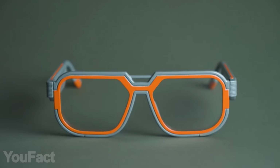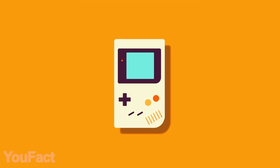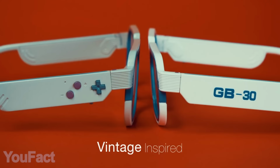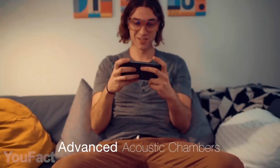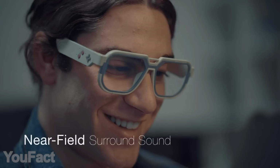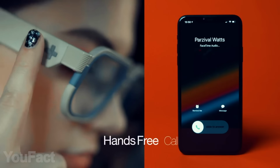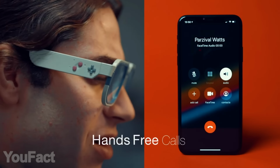If Game Boy was a pair of glasses, it'd probably look like this. Now, this isn't a gaming console, but gamers will definitely appreciate this gadget. Aside from the eye-catching vintage look, the glasses feature innovative open-ear audio technology. They provide high-quality surround sound without blocking your ears. By the way, the glasses are also equipped with noise-canceling microphones. That means you can take phone calls or activate your voice assistant right on the glasses using the built-in buttons.